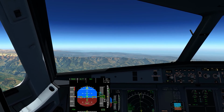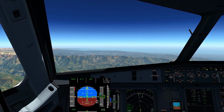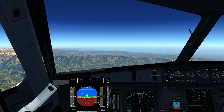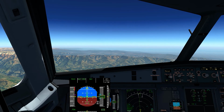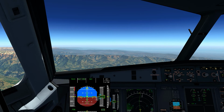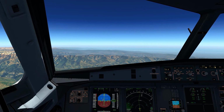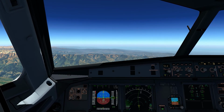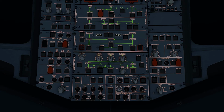Also, I'm using manually configured weather. So the QNH, once you set it in X-Plane 11, is the same for all airports, arrival or destination, wherever you go. And temperature may vary with the altitude or the elevation of the airport, but if they're almost at the same elevation, it should remain the same.